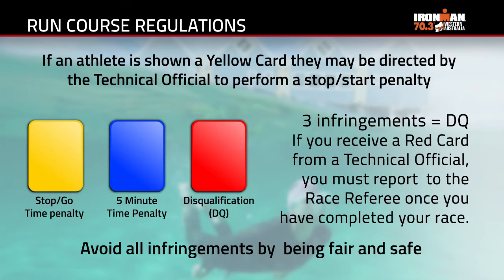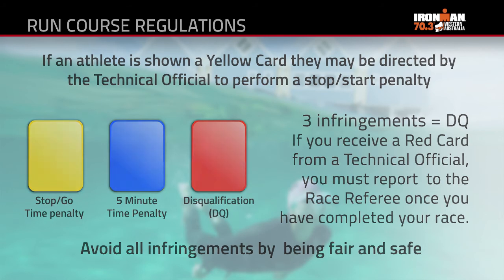If an athlete is shown a yellow card, they may be directed by the technical official to perform a stop-start penalty. The official cut-off time is 8 hours from the athlete's individual start time. Any athletes who are not going to make this time frame will not be able to continue.